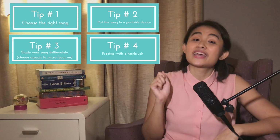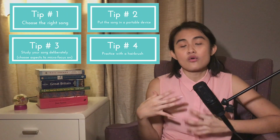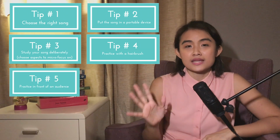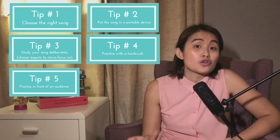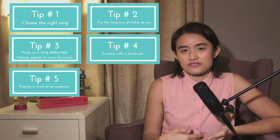Number 4, practice with the hairbrush or practice in front of the mirror so you can maybe go over what hand movements you want, what expressions you want to say. Number 5, make sure you try to get in a practice run. So whether that's in front of family or friends or maybe even your dog, you need to practice with feeling nervous. So guys, I hope that helps you in your next event.